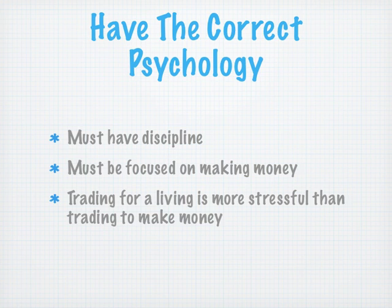Another consideration that's very rarely spoken about is that trading for a living is more stressful than trading to make money. If I have a job and I'm going to get a paycheck in 2 weeks, then that's trading to make money. And I don't have a lot of stress because I know I'm going to make my mortgage, I'm going to eat, my car is going to be paid for. And so that is less stressful than if I have to only eat what I kill. So trading for a living means I have to make money this month to pay my mortgage, my car, my food, my kids' education. That's a lot more stressful.